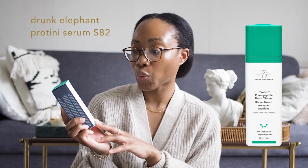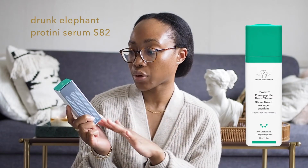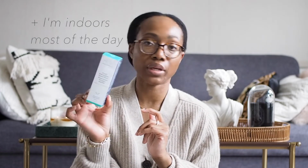And then another Drunk Elephant product, which I've also used before but enjoy. This is the Protini Power Peptide Resurfacing Serum, and it has 10% lactic acid. It's a day serum versus the glycolic one, which is a night serum. I use the glycolic one in the daytime as well. Obviously I use sunscreen, so they can be interchanged. I just wanted to switch back to this one because I enjoyed it the last time I got it. It has the usual Drunk Elephant packaging with the pump, which comes up and down like this, which is nice.